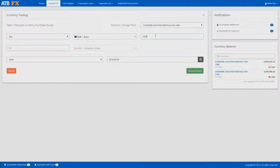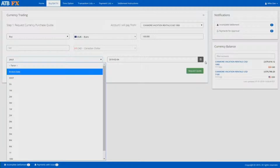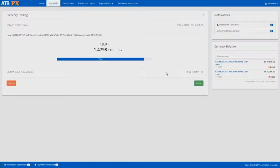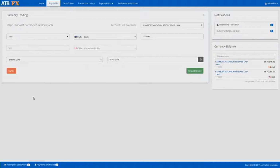Single-dated forwards are typically booked for confirmed obligations in the future. For example, if you have an invoice in euros that you need to pay in 45 days, you can lock in the current exchange rate for the future payment amount. By doing this, you will know exactly how much you have to pay in Canadian dollars to satisfy the euro invoice, eliminating any uncertainty. Similarly, this would also work if you're selling currency.